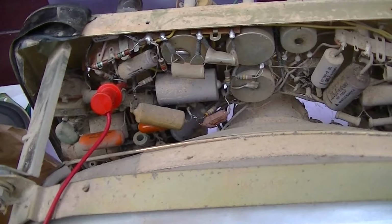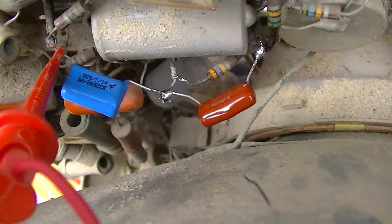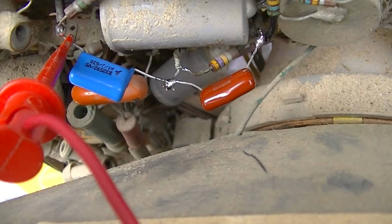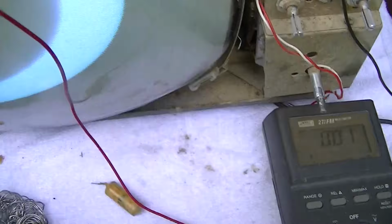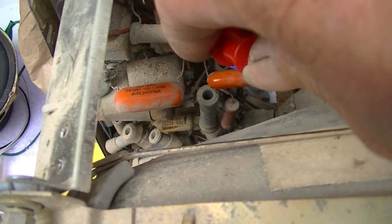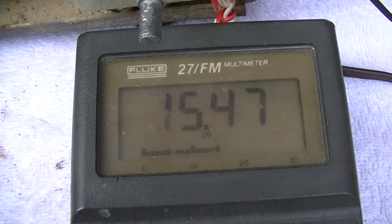Alright, I got the two capacitors replaced. Kind of difficult to get the solder to stick to these old crusty leads. But I got it, and we have now on the cathode about 0 volts. Let's check the, that's the grid. This is the cathode here. This one should be 15. And it's 15.4 instead of 30.